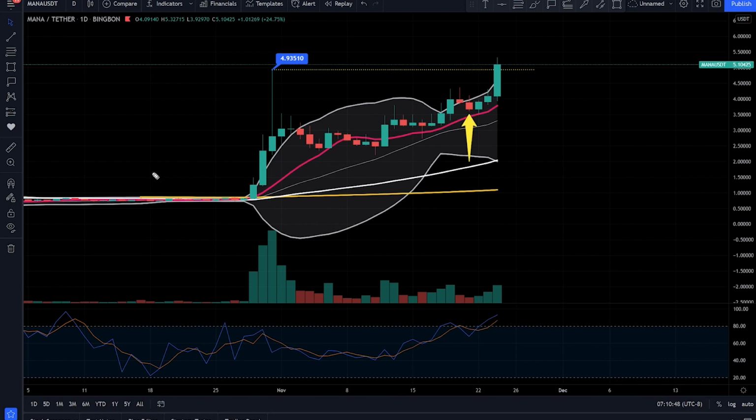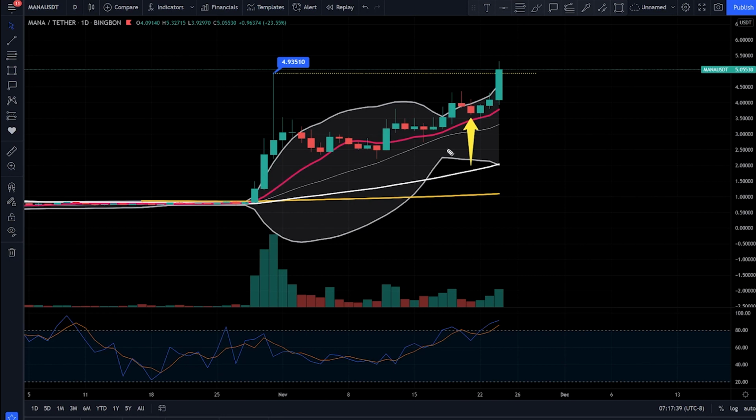and understand how the chart is behaving, because Decentraland is a very exciting project. Fast forward, this is the daily chart for Decentraland, and the data I have is to 7 a.m. Pacific Standard Time on November the 24th. Last time we looked at Decentraland was on November the 21st.